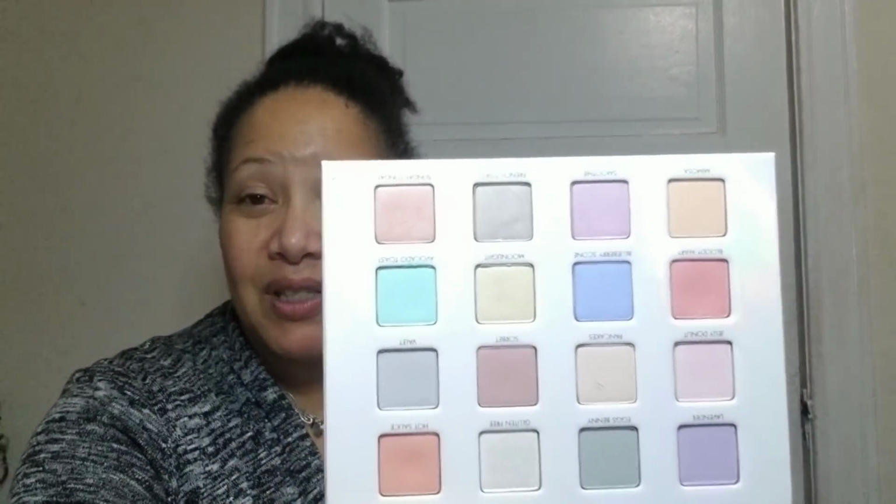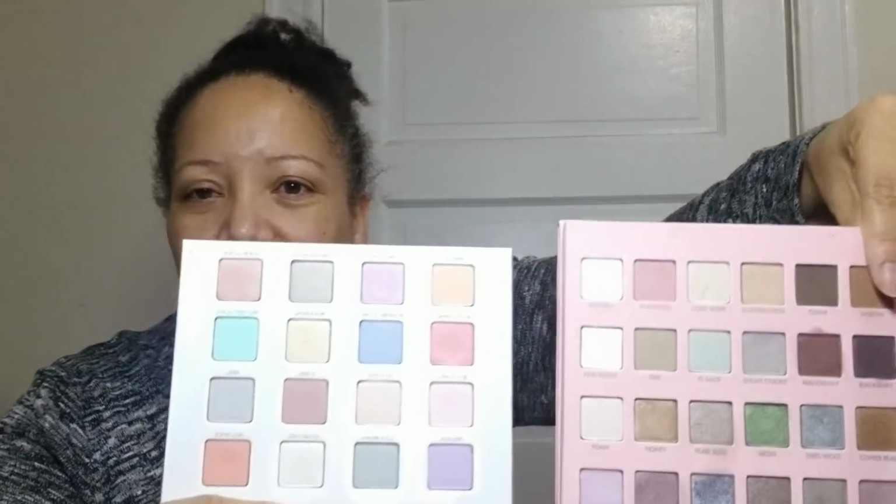This is an almost all matte, got a little shimmer palette. Has some satins in it. And then they kind of go with this side right here. Like if you put them together, they look really good together. So I got to really take advantage of those in the spring.